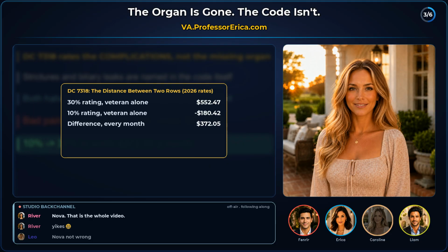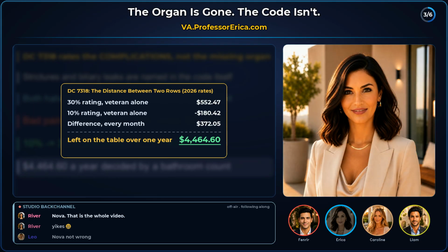$372 a month. Run it out a year. $372.05 times 12. Call it $4,400 and change. $4,464.60 exactly. That's a used car. That's a year of a kid's community college. And it turned on a sentence nobody wrote in a chart.